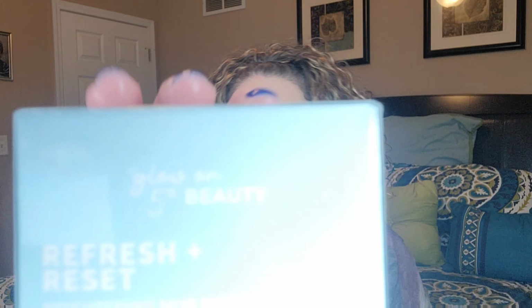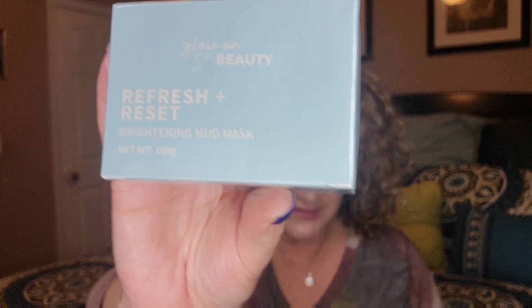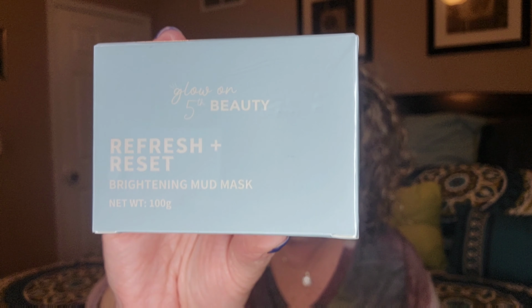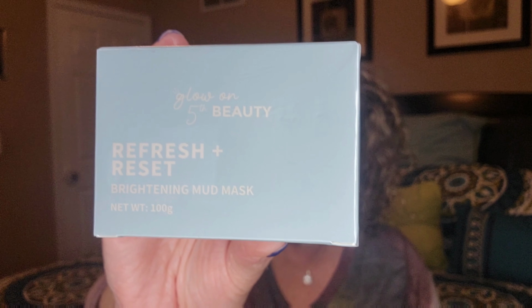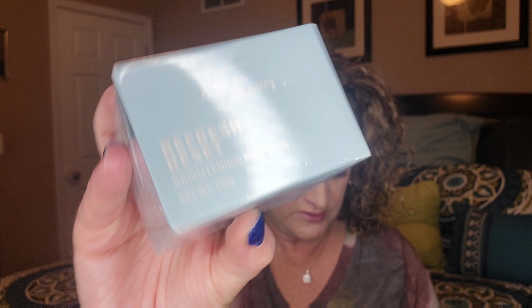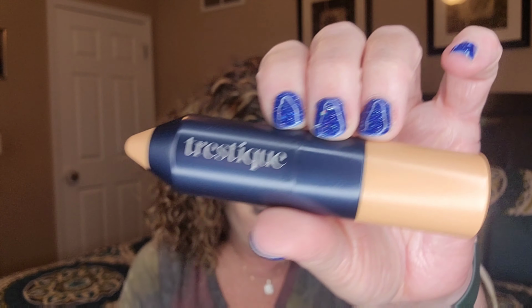All right, and then my next item is a Glow on Fifth Beauty Refresh and Reset Brightening Mud Mask. And it's safety sealed in this big blue box, so I'm not going to open it up. It retails for $30. It says, dull and uneven skin has finally met its match. Brighten your skin's natural radiance by using the ginger mud mask infused with ginger root and taurine to re-energize skin and minimize fatigue, boost circulation, and help with hydration. Use 1 to 3 times per week and enjoy the gift of instantly refreshed skin. Again, retails for $30. This is a new launch product for Boxycharm. And then also this Tristique foundation stick is a new launch item as well. Both of those are $30 each. So I've already got my money back on my box.